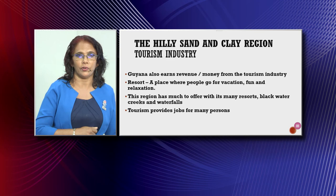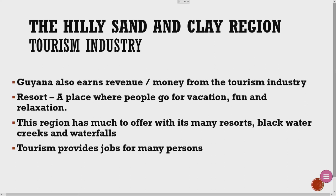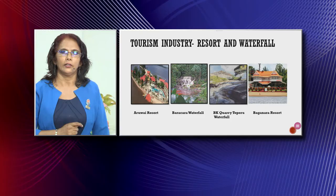Guyana also earns revenue or money from the tourism industry. Resort, a place where people go for vacation, fun, and relaxation. This region has much to offer with its many resorts, blackwater creeks, and waterfalls. Tourism provides jobs for many persons. Tourism industry, resort, and waterfall.